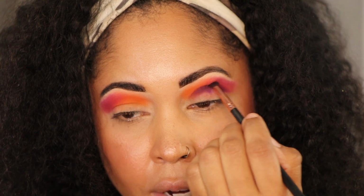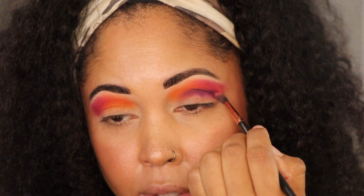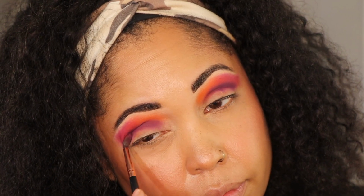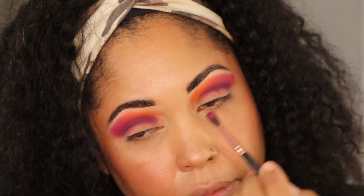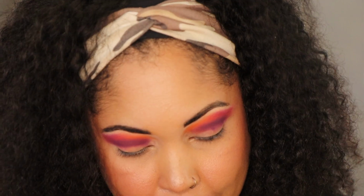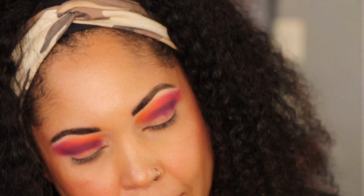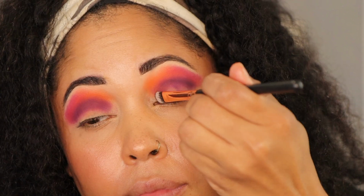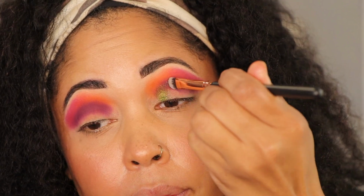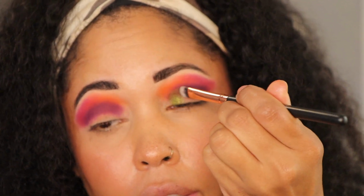I'm going to use a different shade for the outer corner, so I'm not really concerned about the purple being on the outer corner. Let's see what else we can pop on these lids. Let's go into Patina. I'm just gonna use a shader brush. Let's just go right here. Not spraying it or anything. You really don't need to.